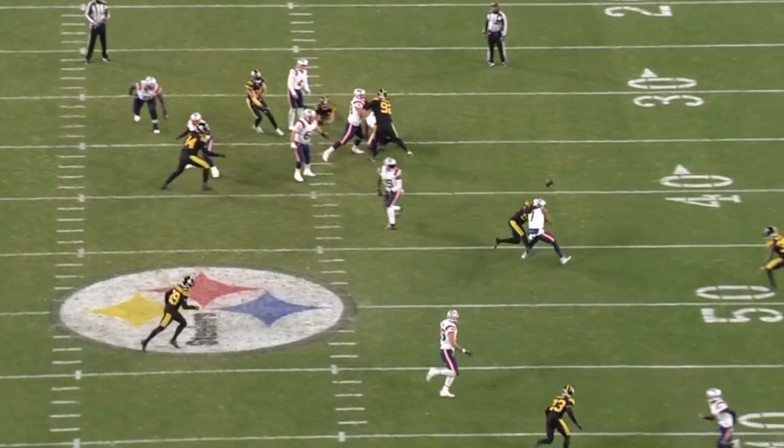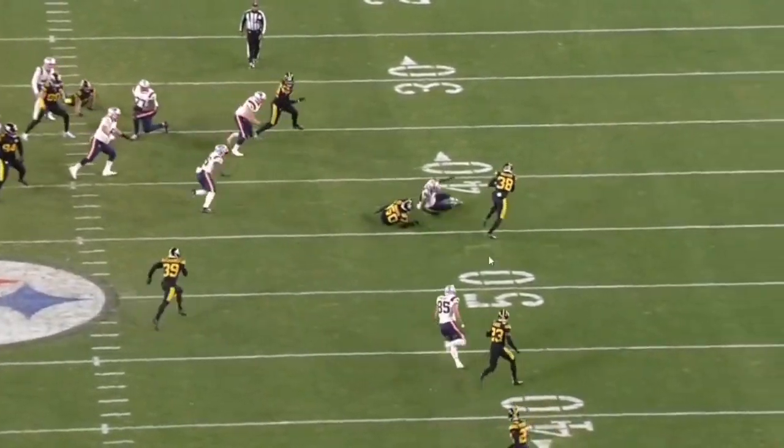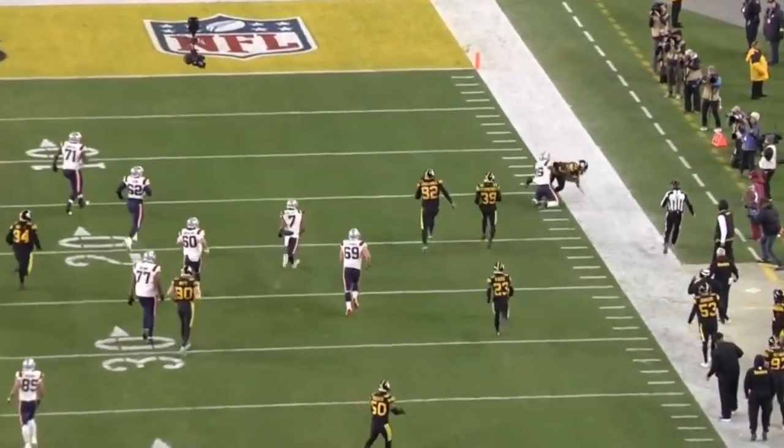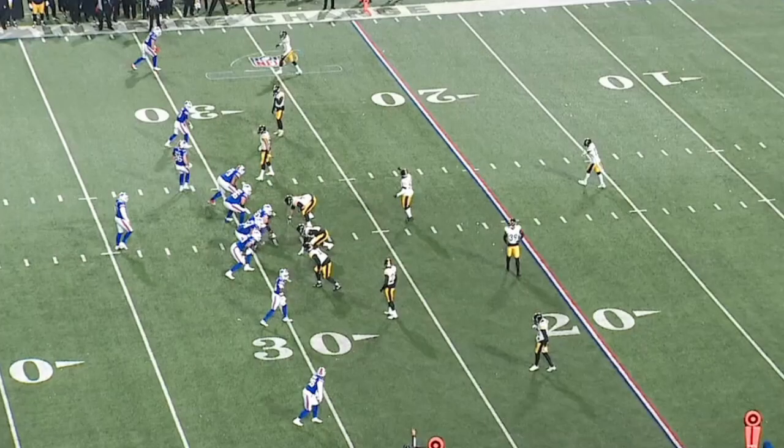Inside hand here, swatting this one away, batting the ball up in the air, picked off, going the other way. Great play by Elandon Roberts. He's pumped up. Now, I know you might be thinking and saying those were still almost run plays. They're shallow. They're underneath. Roberts is in zone. He's still coming downhill. It's a small extension of the run game, and that's fair.